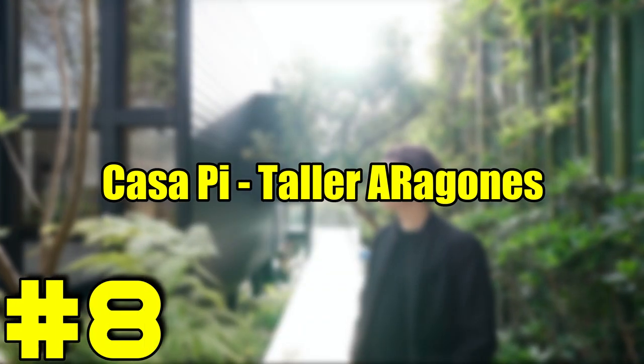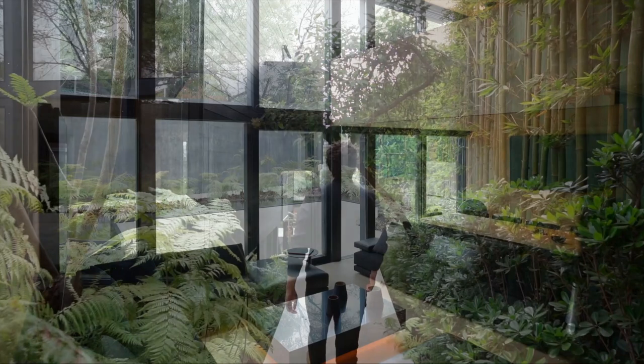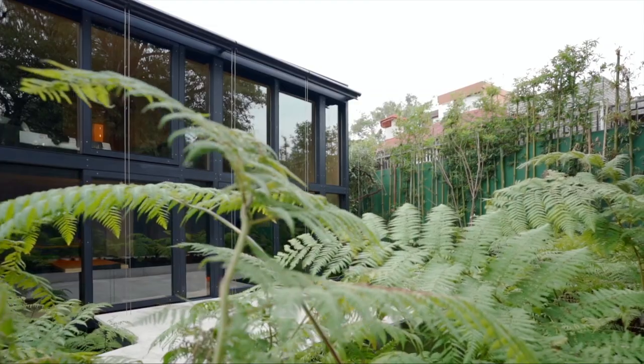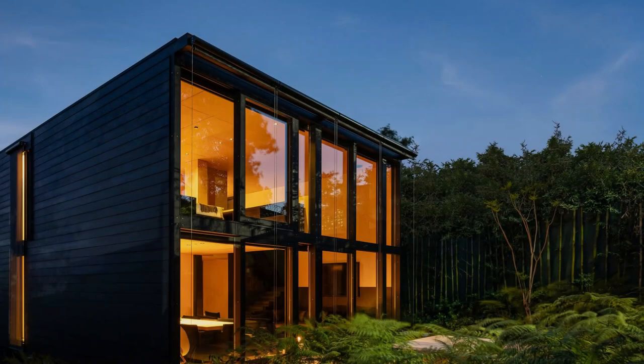8. Casa Pie, Taller Aragones. Taller Aragones recently received a patent in Switzerland. The first stage includes a 178 square meter suite that will be part of the primary residence. This body was coupled to be used as the main suite of the total body and integrated into the rest using glass and aluminum nodes that will make up the whole.